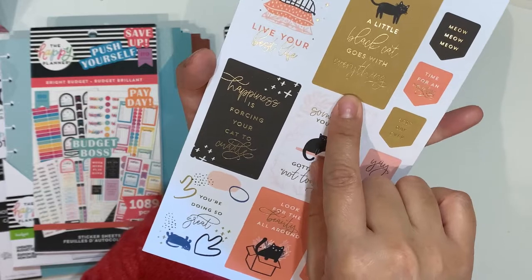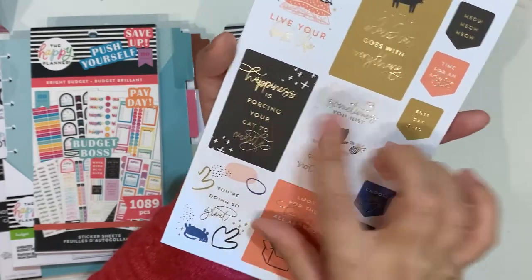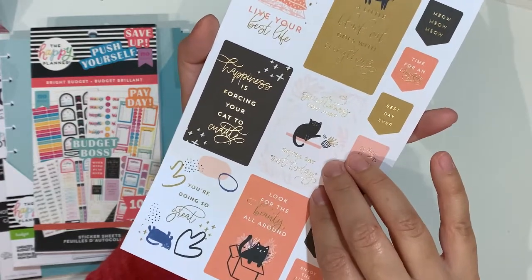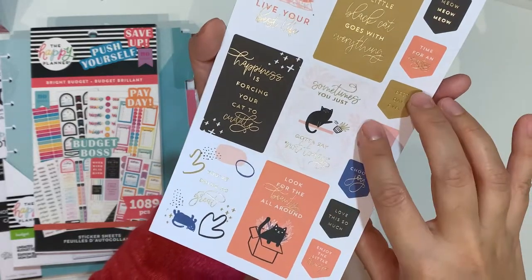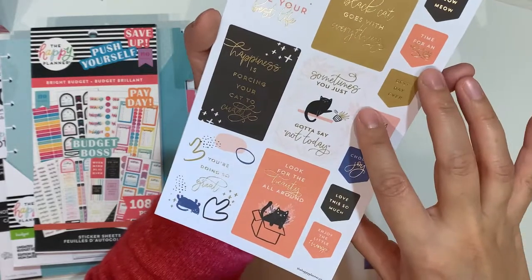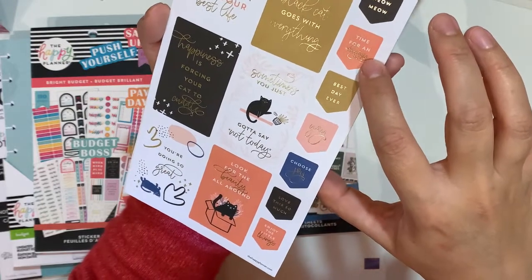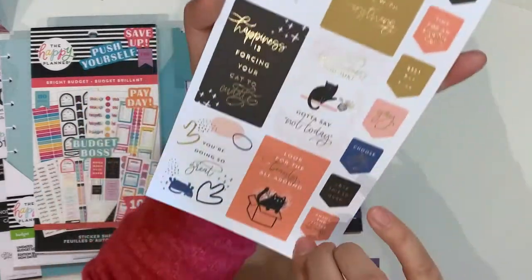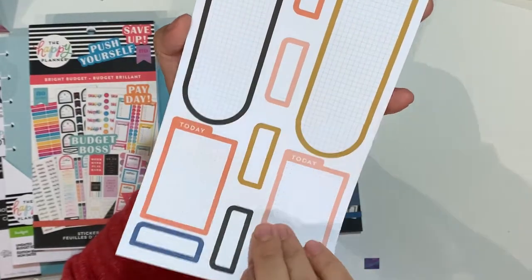A little black cat goes with everything. Happiness is forcing your cat to cuddle. That was my Cotufa. He hated cuddles. Well, sometimes he did like them. Sometimes you just got to say no today. You're doing so great. And choose joy, meow, meow, meow. Time for, I can't read that, adventure, I think, because of the gold accent. Then we have appointments, which reminds me I have to make an appointment for Misha.